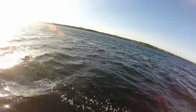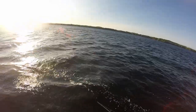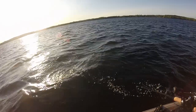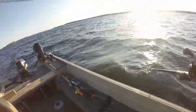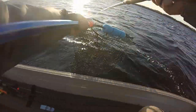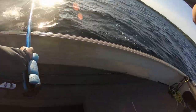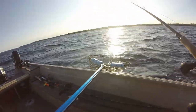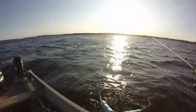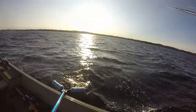Oh yeah, guys, decent fish. Look at the head shakes. Wow, oh, that's a good fish, guys. Yeah, baby. Yes. Oh, that's a good one, guys. Look at that. I think that's gonna be my biggest of the trip so far. Awesome fish.